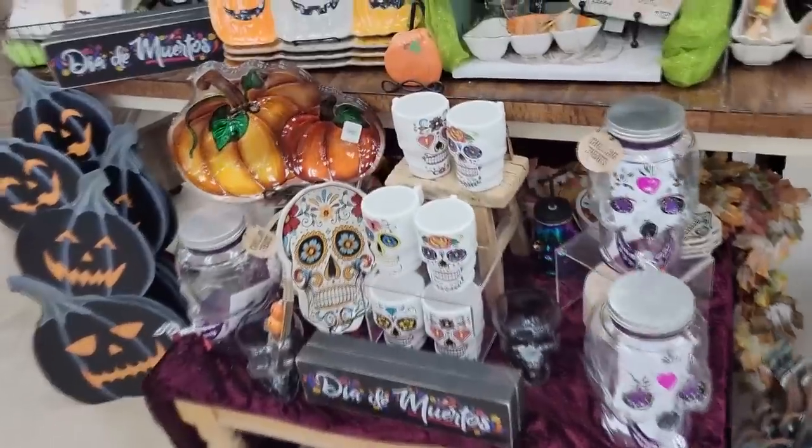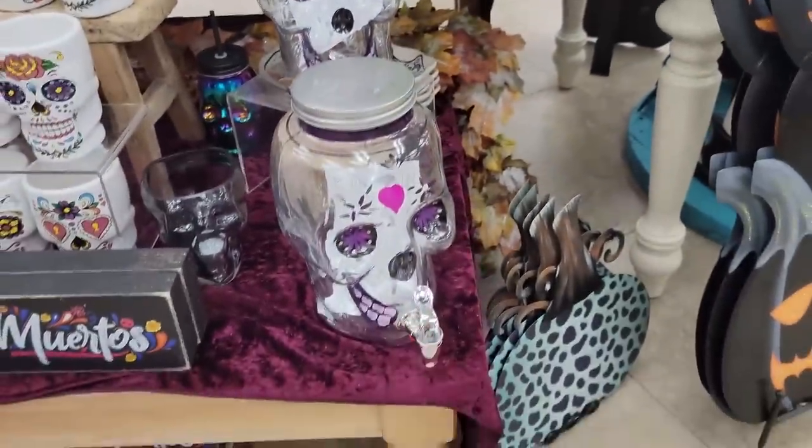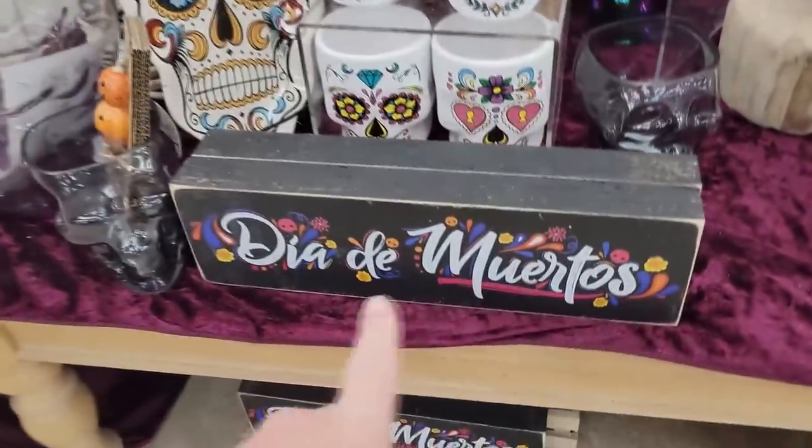And of course we have the awesome Day of the Dead things here. We've got, this looks like a drink container here, and then mugs. We got the skull plate right here. I bet this means Day of the Dead.